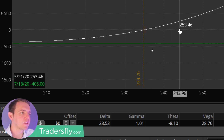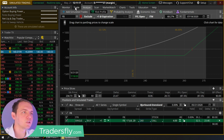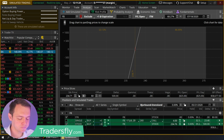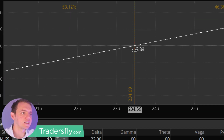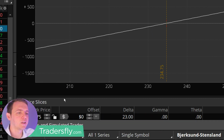So if you mimic this in a stock share world, you make $23 for every dollar move the stock moves up. Let me show you how this works in the stock world. Let's say I buy this, and I'll buy 23 shares. So here's 23 shares, and you can see right there, this is a linear approach, whereas with an option approach you get a little more curvature because of the time decay and vega and many other factors.